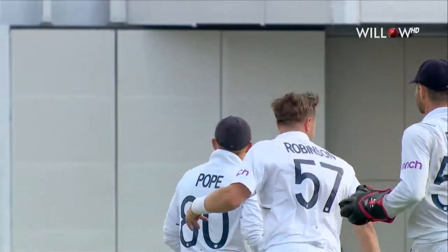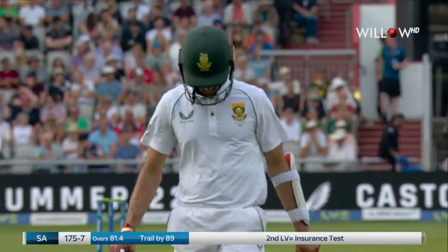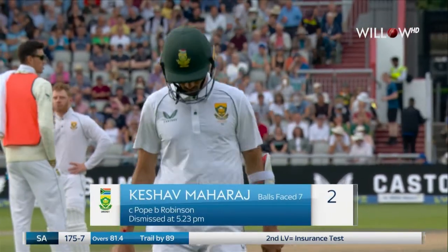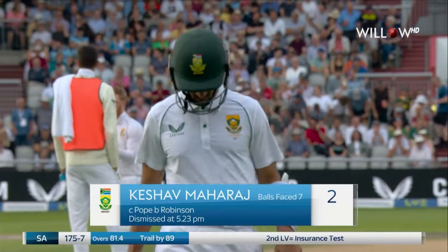South Africa have fought bravely today, but this might be just a bit too much for them now with this second new ball doing the business. Two for Maharaj, 175 for seven.